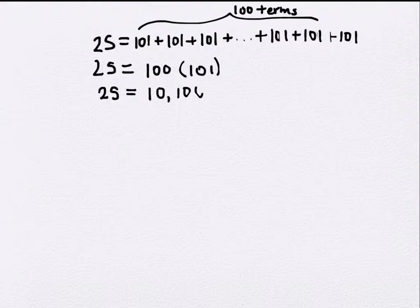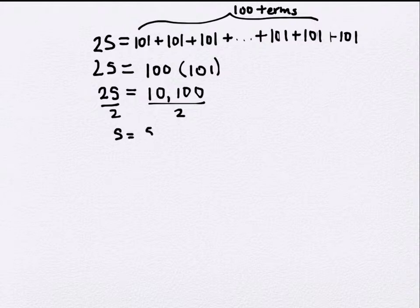10,100 is correct. And then that's actually double my sum, right? That's twice as much as I really needed. So how do I find out what my original sum was? Divide by 2. Right. So the sum of the numbers from 1 to 100 is actually 5,050.